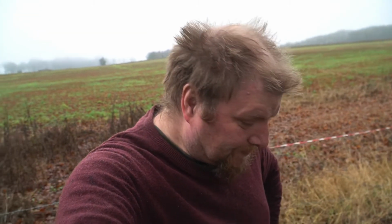I'm in Hazleton in Gloucestershire, to the right of Cheltenham, up near the top of Gloucestershire, and I'm looking at a Neolithic long barrow. There's two in this field. One was excavated by archaeologists in the 1970s and completely removed, which you might be able to tell I'm quite annoyed about.